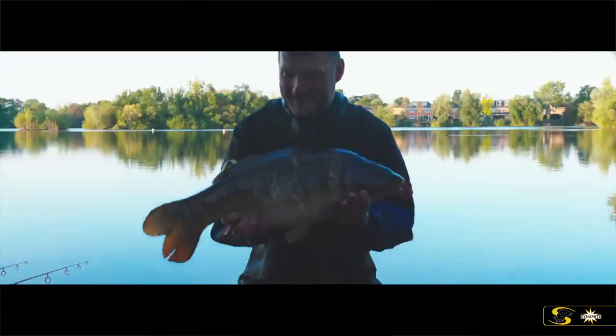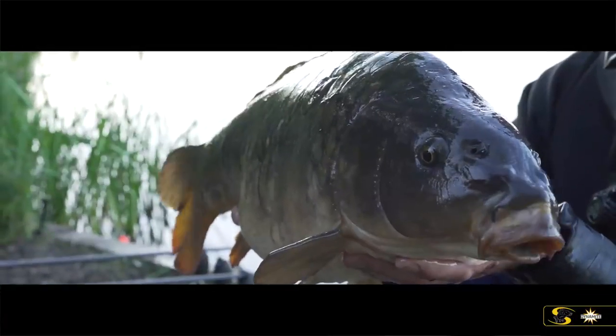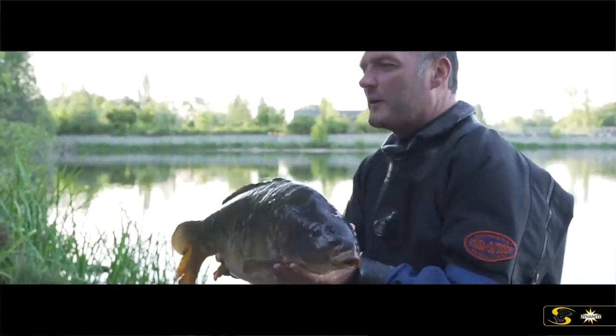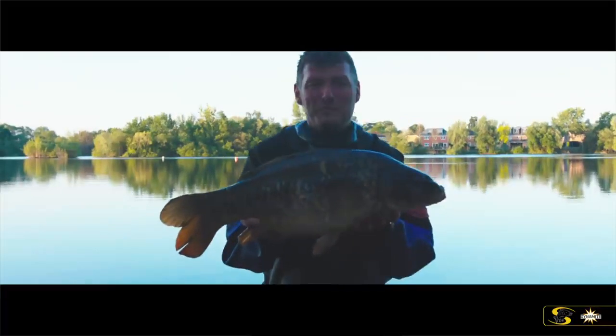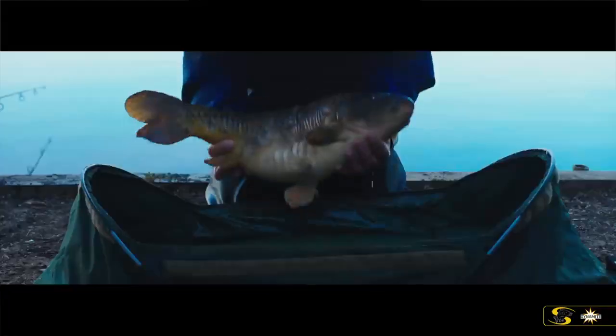What can I say? Just look at that for an absolute pearler. And yes, this is Wraysbury, but it's modern day Wraysbury. I haven't quite got my Terry Hearn woolly jumper on, but you know what? It's worked, whatever it is. And that is an absolute pearler.